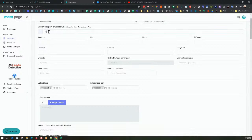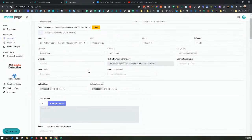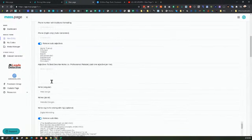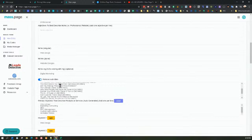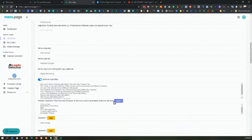So if you put in something like taxi service, I don't know which one I'm going to pick here, but let's take this. And it'll go ahead and pick new cities and towns nearby that taxi service location. You go ahead and change what makes sense for that. Some of these adjectives might not work for every single industry, so you're going to have to look through those. But you'll be able to have these things resolve and have a preview of these things.